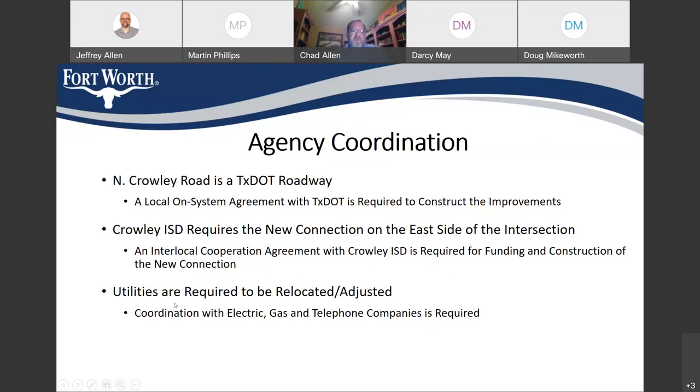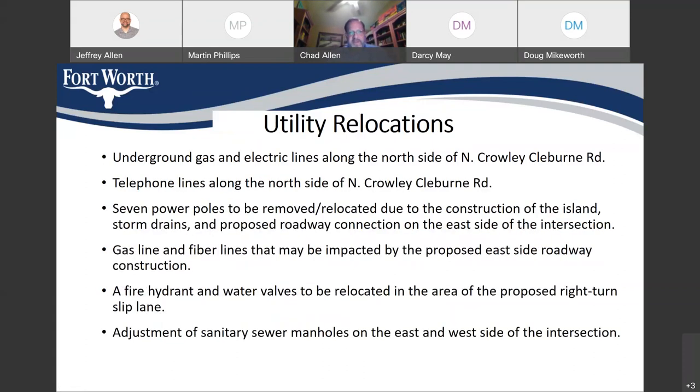And then also we have to work with multiple utility companies, the electric company, gas company, and telephone companies all own utilities that are really very close to the intersection. And we're going to have to relocate and adjust some of their utilities. And here's some information about the utility relocations. We know right now that there's underground gas and electric lines on the north side of North Crowley Cleburne Road and telephone lines. Some of those will be impacted by our project because we're widening the road. So we will have to coordinate with them and possibly relocate some of those lines.